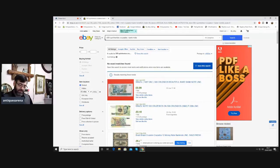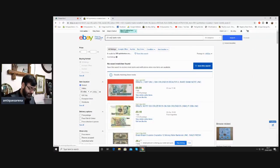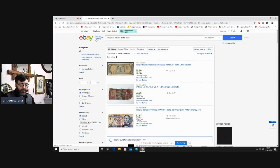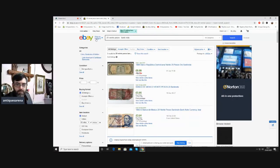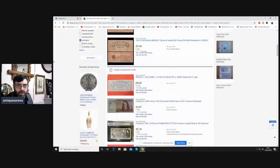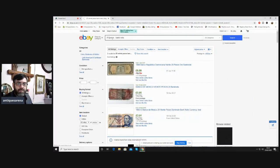Careful now. I don't want to damage these notes. Get them out. That's a pretty one. Nice little horse. Right then. So let's get rid of that. So we got a 20. Pesos. And what we're looking for is that one, guys. Just got a pretty little horse. So we're looking for the one with the horse. Let's just do a pesos.